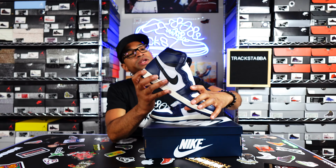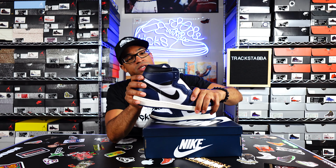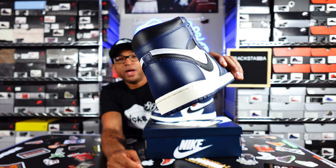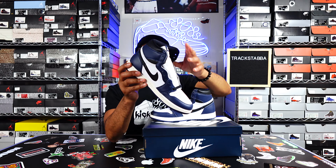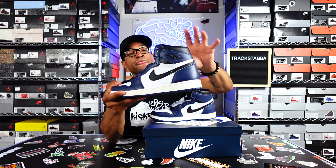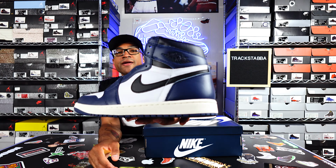On the back of the heel of the shoe, nothing special really going on here. Just your regular pattern like most Air Jordan 1s. And they've definitely been doing things different with this Air Jordan 1, with the wings on the side.